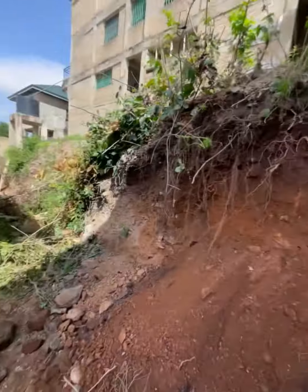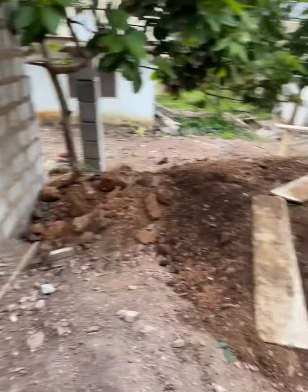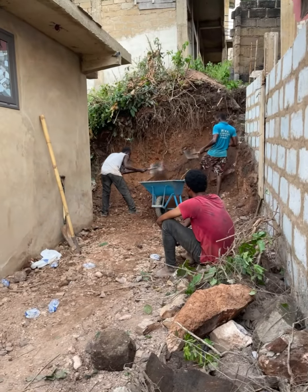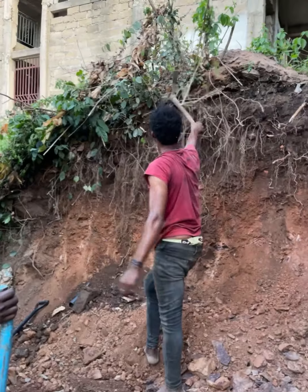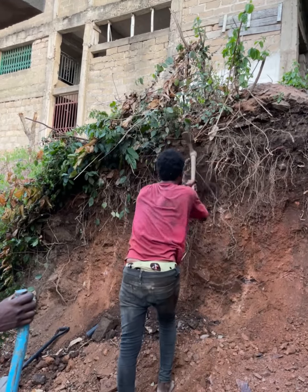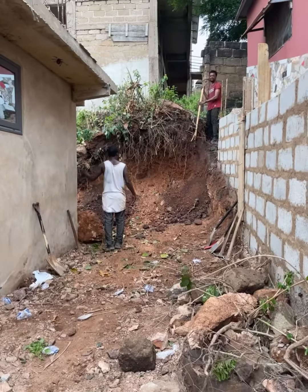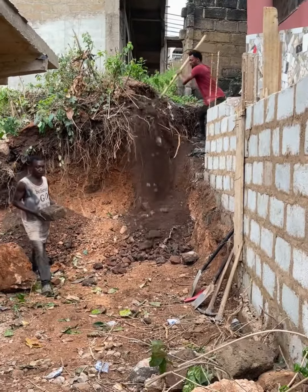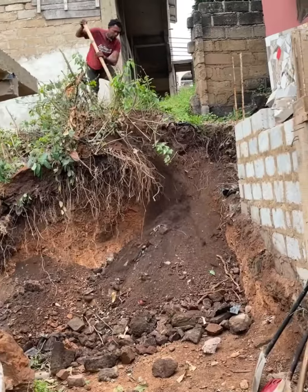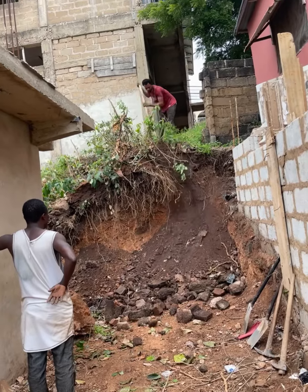Due to the nature of the place and the nature of the land, I was facing a lot of issues in which if I had made it with blocks, it wouldn't be safe and could cause harm in the near future. So I decided to make it once and for all, because the estimate from the block side was very expensive because of the height that I wanted. So after comparing the two estimates, I decided to go for the retaining wall, even though it was way costlier and more expensive than the block side.